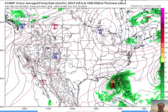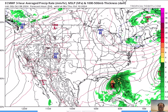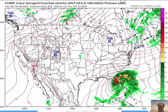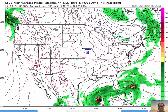Let's now move ahead a little bit more, and here you notice a little bit of weakening just before landfall, 967 millibar to 971. Then it makes landfall sometime later tomorrow night into the early morning hours on Thursday, and it'll continue as a hurricane across the central part of Florida and exit out on Thursday into the open waters of the southwestern Atlantic Ocean. Now let's take a look at NOAA's GFS model run from last evening.